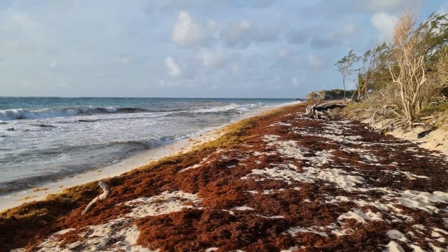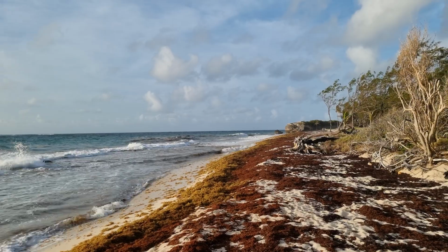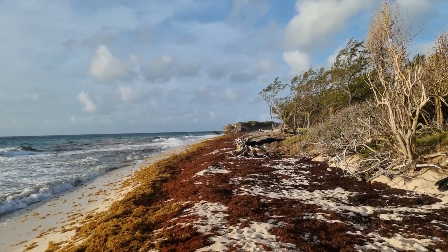Obviously I'm going to come back here when the sargassum shifts and give you one without any sargassum at all, because this beach is absolutely beautiful, a stunning beach.